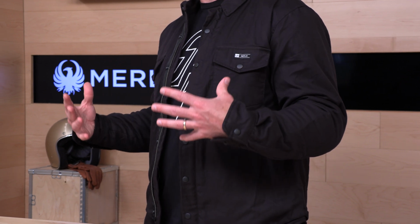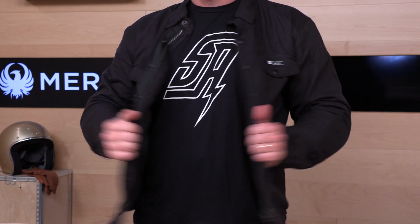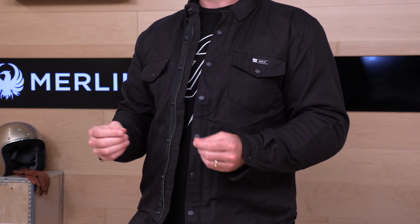So if you want a riding shirt that's gonna provide you with some protection, this whole thing has 220 Kevlar throughout. It's gonna give you that abrasion resistance, but it's still gonna look good. Great for commuting, great for a date night, something like that, where you're gonna walk into an establishment and not have a massive motorcycle jacket on you, okay? This is meant for cooler to mild temps because it is not really ventilated, and it is not waterproof. There is a mesh liner on the inside. It's gonna breathe some, but it would get hot on those warmer days, so watch out for that.